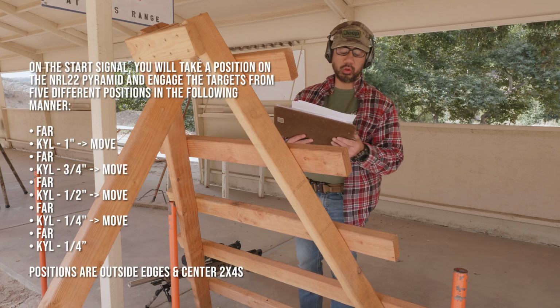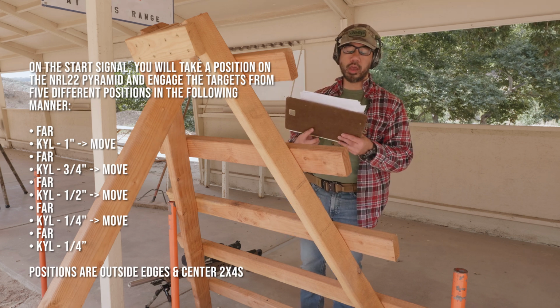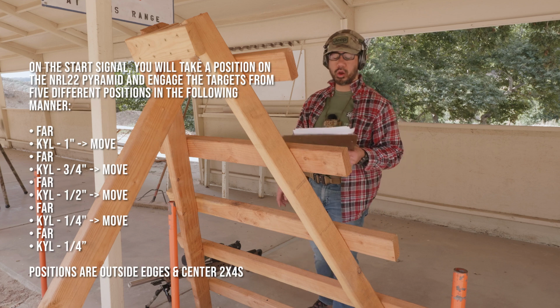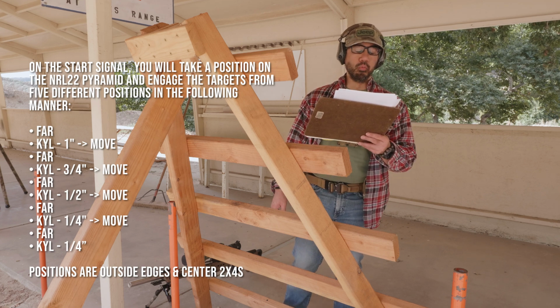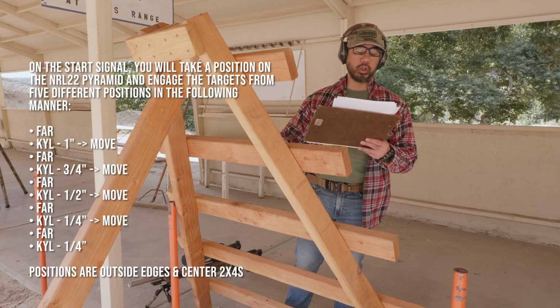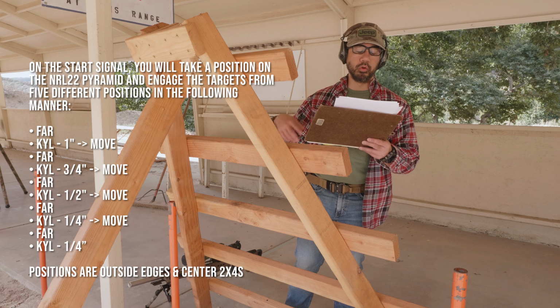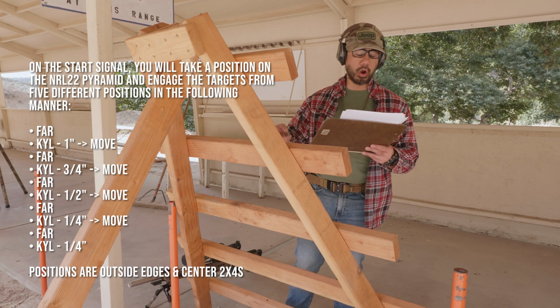On the start signal, you will take a position on the NRL22 pyramid and engage the targets from 5 different positions in the following manner. Far, 1-inch KYL, move. So you're going to move to the next position. Far, 3/4 inch KYL, move to another position. Far, 1/2 inch KYL, move to another position. Far, 1/4 inch KYL, move to another position. And then far, 1/4 inch KYL.